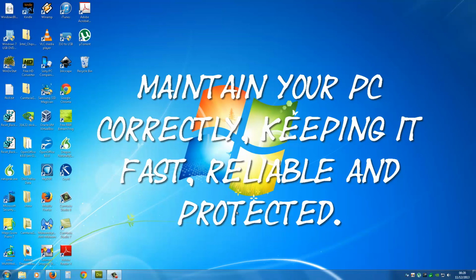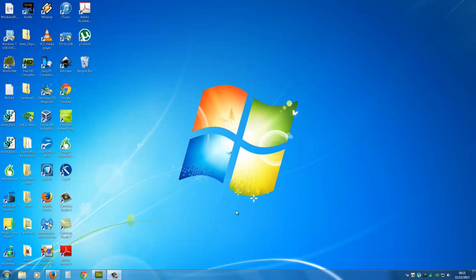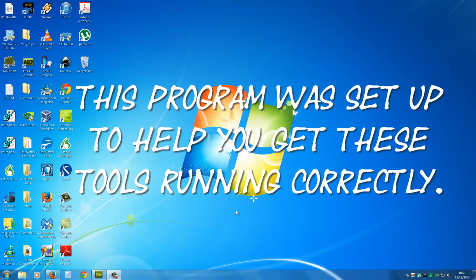This first section of the program was set up to give you a complete set of tools that will maintain your PC correctly, keep it fast, reliable and protected. These 10 tools are already installed on your Windows PC and give you the means to keep your PC running correctly. Most users do not know that they are installed on their computers, and of those who do and use them from time to time, don't really set them up to work properly. So this program was set up to help you get these tools set up and running correctly and have the important tools running on autopilot, so you don't have to run them manually yourself. I will explain this when we get to those important tools.